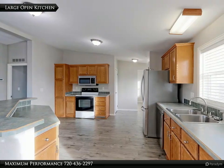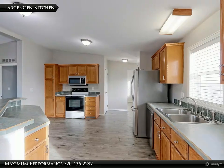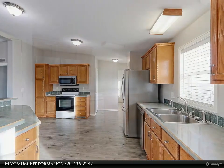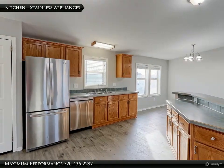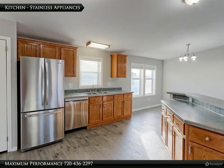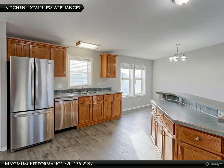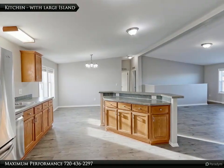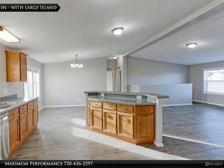The large 15 by 13 kitchen features beautiful solid oak cabinets with crown molding, designer pulls, and tons of counter space for those who like to cook. This kitchen features a newer stainless refrigerator with French doors and bottom freezer, new stainless dishwasher, microwave, and glass top range. The large center island is a perfect place for the kids to sit in and have their morning breakfast.